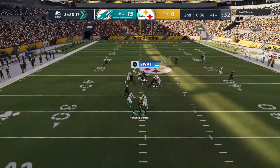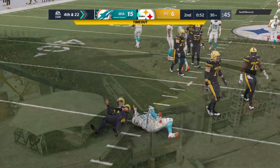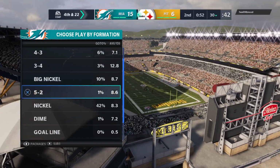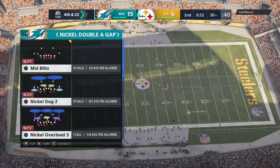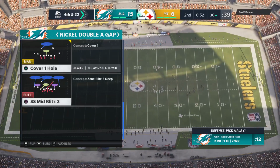On third down, Roethlisberger. Blitz coming, and down he goes. Emmanuel Ogbah that time, able to drop him for a loss. Now the Dolphins going to burn the first of their timeouts as they get the stoppage with a little over 50 seconds to go in the first half.